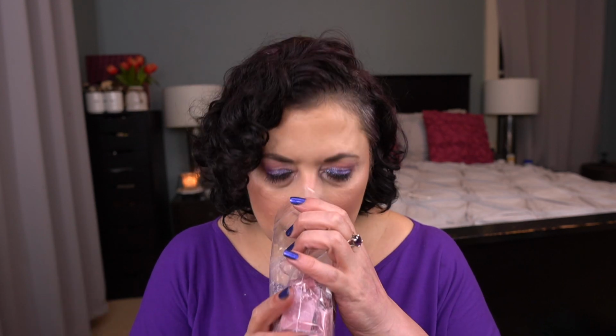It's so good. If you like blackberry, then this is a fabulous scent. It's more of a, like that blackberry sugar. It's not a spa scent, but it's definitely a sweeter blackberry, and I flipping love this. Love. I don't mind having two bags.